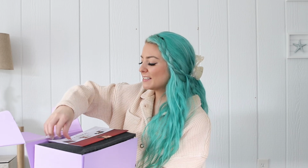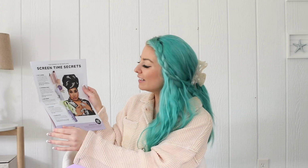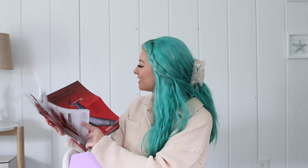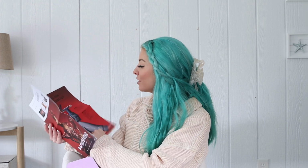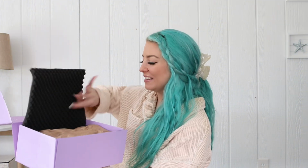Now we are moving on to the icon box. All right, so here is our icon box, little newspaper here with Patrick Star, of course. They have some screen time secrets on here. And of course they talk about the One Size Wonders product. Lots of good stuff in here. Lots of good tips and a little bit about Patrick Star, of course. I'm gonna go ahead and jump right in.